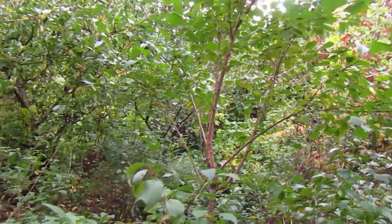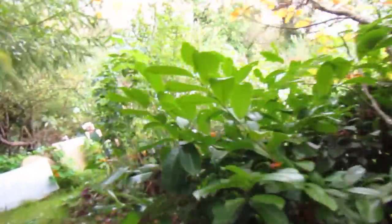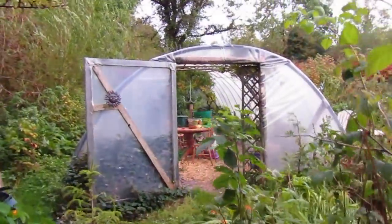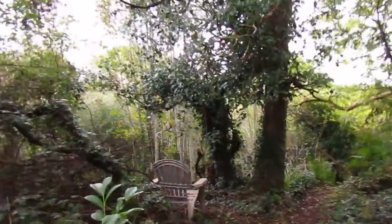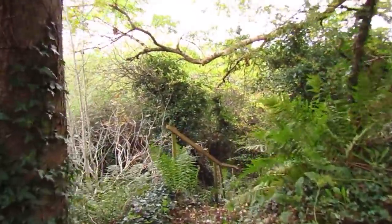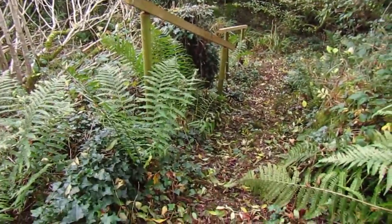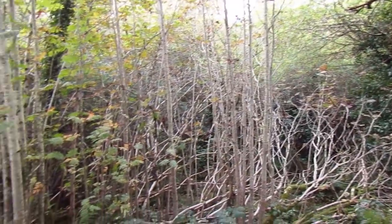This is a little cherry tree here, another apple tree. Lots of raspberry canes. Polytunnel there. I'll show you inside there shortly. I'll just walk back here to show you the steps up from the fairy wood, and again just to give you an idea of the levels falling away to the north.